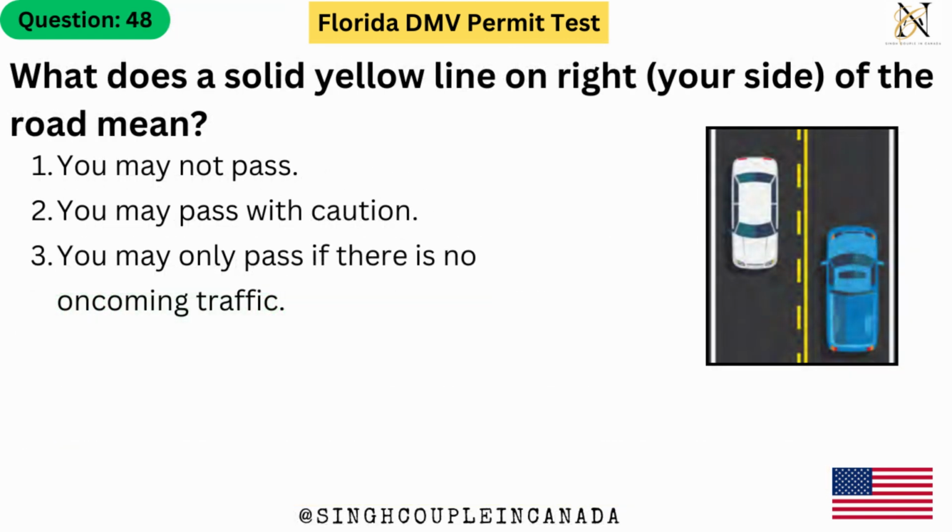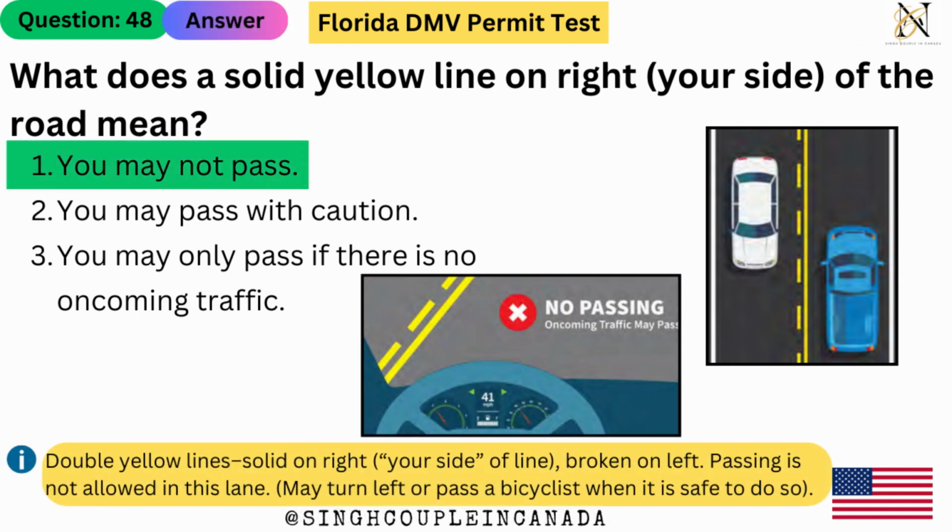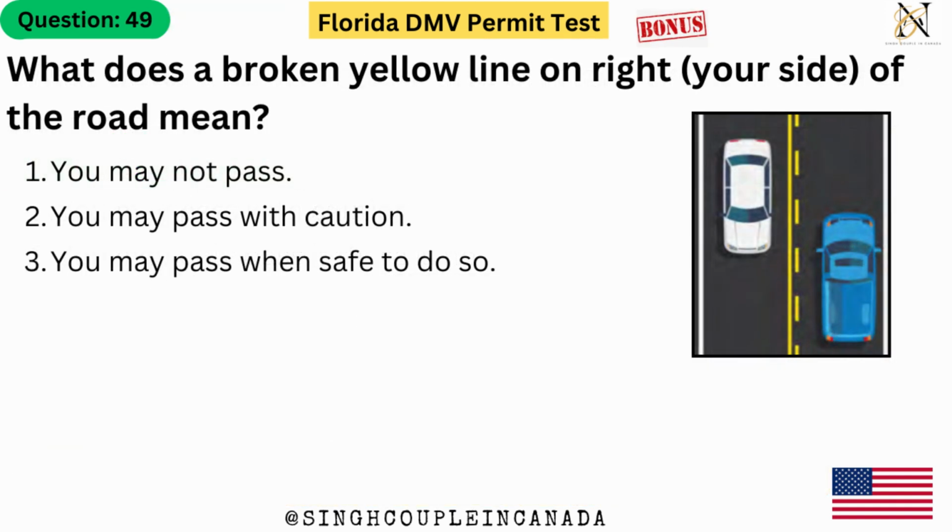What does a solid yellow line on right, your side, of the road mean? 1. You may not pass. 2. You may pass with caution. 3. You may only pass if there is no oncoming traffic. The answer is 1. You may not pass. Double yellow lines solid on right, your side of line, broken on left. Passing is not allowed in this lane. May turn left or pass a bicyclist when it is safe to do so.